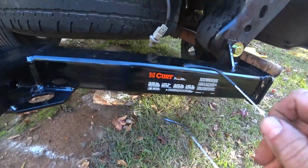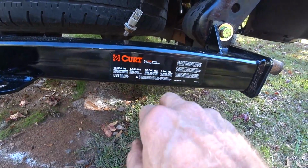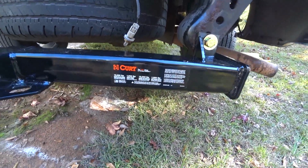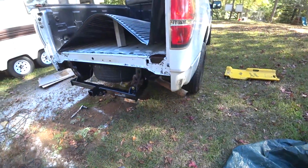It's ready for 10,000 pounds, a normal trailer pull. 1,000 pound tongue weight, 12,000 weight distribution. So that should be plenty for this truck.